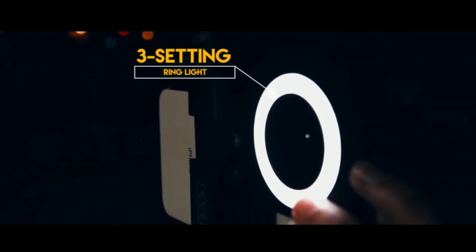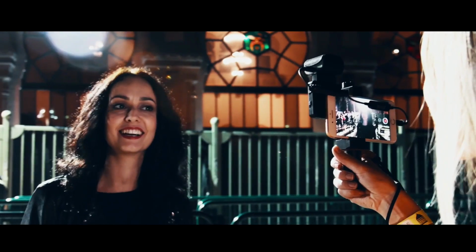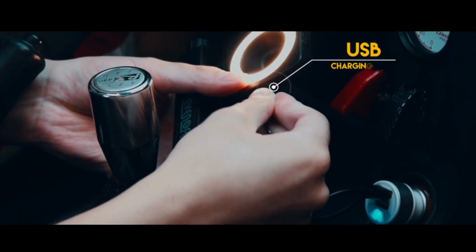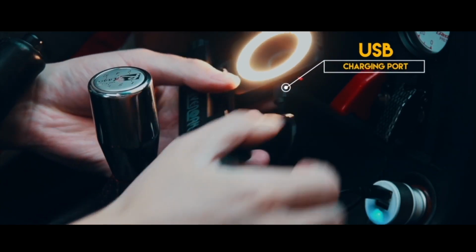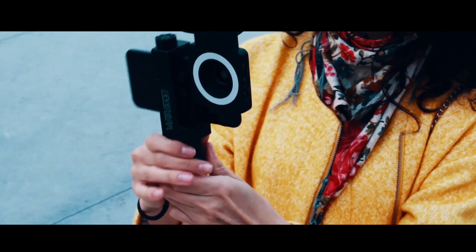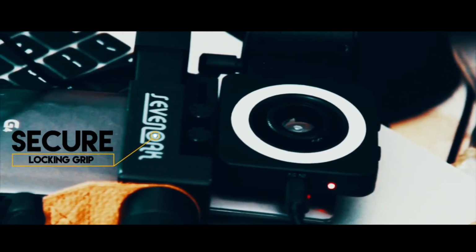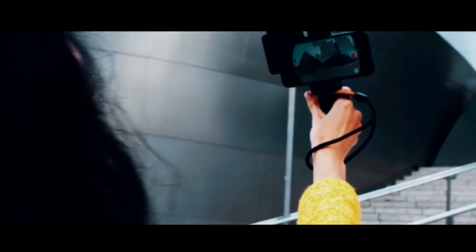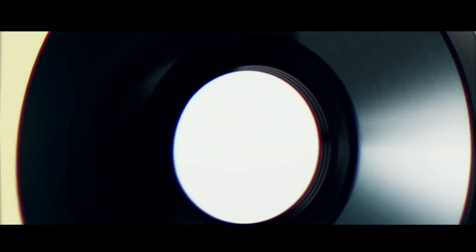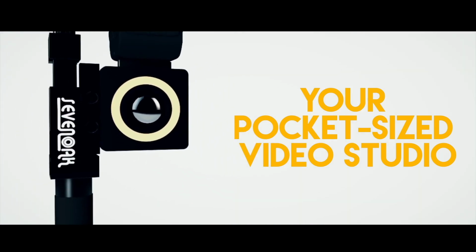Brighten up your night scenes with the LED ring light. Recharge while on the go or at home with the mini USB charging cord. The SmartCine is the ultimate grip-and-go solution, expanding and adjusting to accommodate any smartphone in a secure locking grip. Expand your horizons with the SmartCine.